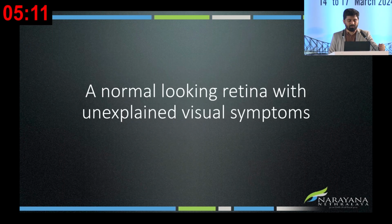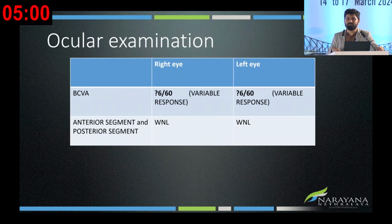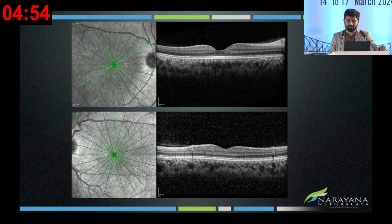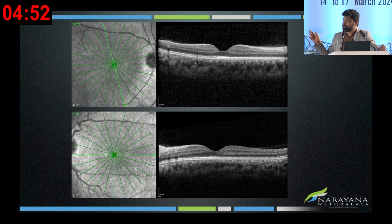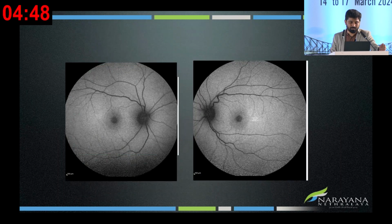So again, one more normal looking retina with unexplained vision loss. A 26-year-old, recently married, brought by her husband because she was quite inattentive to the surroundings. No positive history. She was giving variable responses whenever he checked her vision. Sometimes she used to read 6/60, sometimes she used to say, I can't see anything. The fundus was normal and OCT was absolutely normal. I'm showing you all the cross sections. You could not find anything abnormal in the OCT.